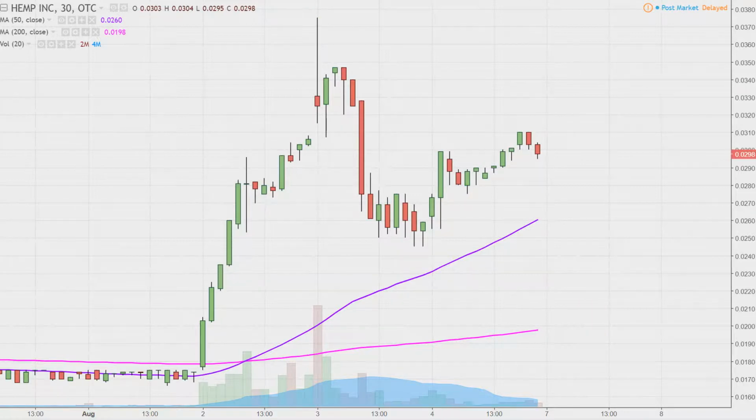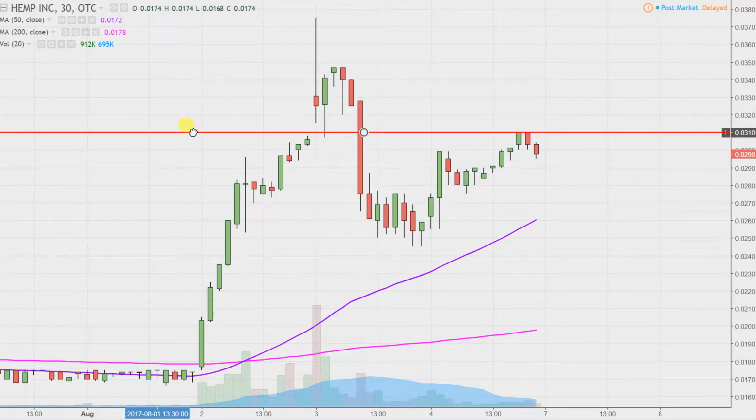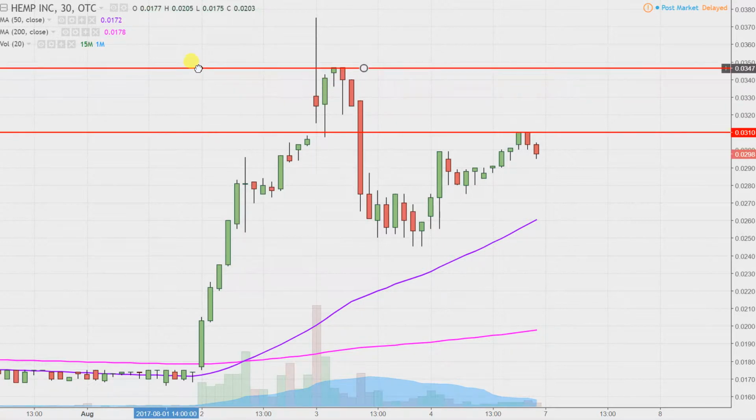What about areas of resistance? Let's map out a couple of these. First level of resistance is just that really short-term one where the price bumped its head on it a couple of times this afternoon at 0.031. So 0.031 initial area of resistance, and the next key overall level right up there at, what is that? 0.035. So 0.031, 0.035, the two key hurdles going into next week. But all in all, as long as the price stays above that purple line, the bulls are in full control and full charge. So we'll see what next week brings.